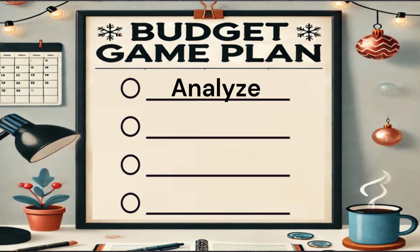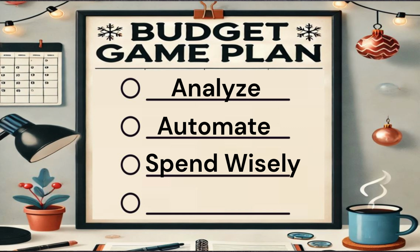Step 2. Automate your allocations. Once your bonus hits your account, automate transfers to different savings or investment accounts for each basket. For example, send your build and grow funds to a digital bank or investment app immediately to remove temptation. Step 3. Holiday spending plan. Set specific spending limits for gifts, parties, and travel. Bonus tip: shop early and take advantage of Christmas sales to maximize your budget.